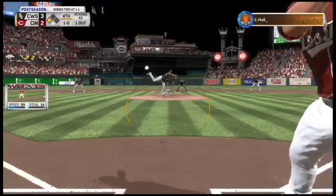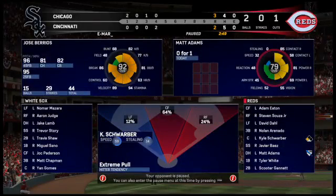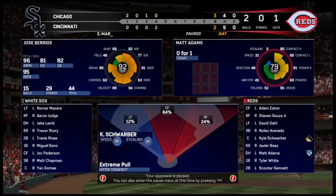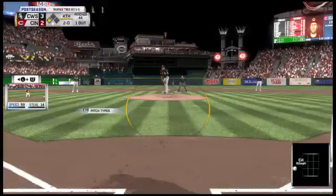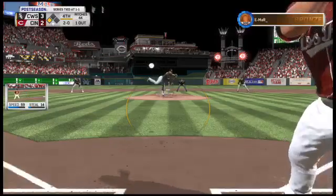Ready with the 1-0 pitch. 2-0. Matt, this that situation as a kid. Hitters count. Here's the 2-0 pitch.